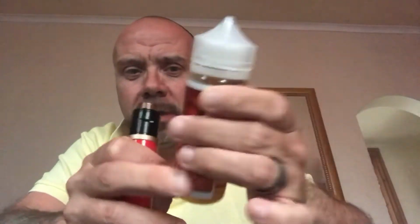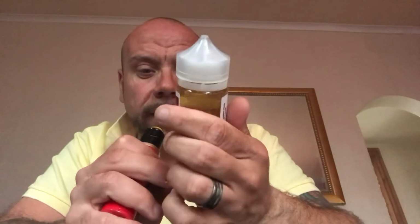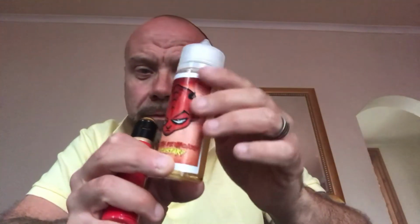Sweet oodles of vanilla custard that coats the roof of your mouth. On the exhale, you're getting that creamy finish, that milky sort of finish, that real warm traditional vanilla custard, and it is superb. So thank you to Matt for sending this up, and Wayne, if you're watching, then thank you for allowing this to still be produced under your rightful recipe, and even the namesake as well.